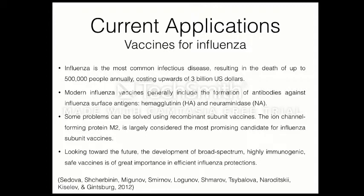Influenza is the most common infectious disease. The World Health Organization states that up to 30% of children and 10% of adults are affected with influenza annually. The severe complications caused by influenza result in the death of up to 500,000 people annually and an economic burden of $3 billion.